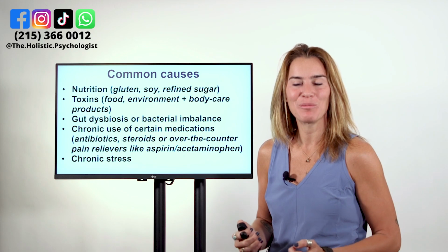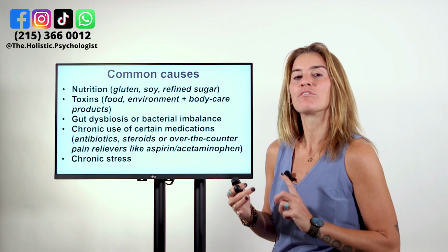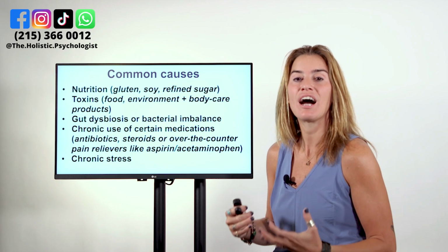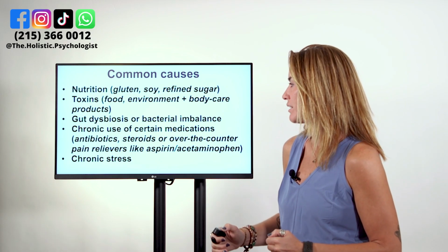So what are some common causes? The most common cause is the food we eat. Certain foods like gluten, soy, and refined sugar actually cause damage to the gut wall. So do toxins: toxins in our food, in our environment, and in the products that we put on our skin.